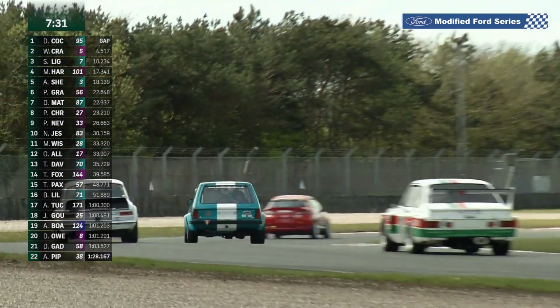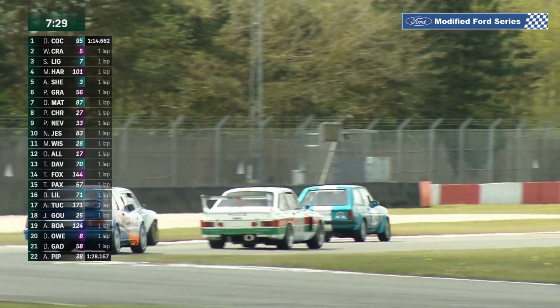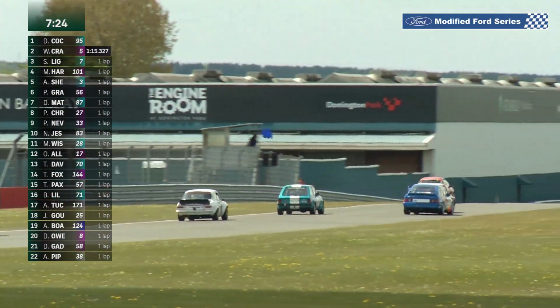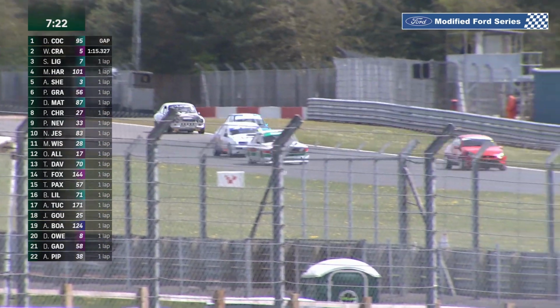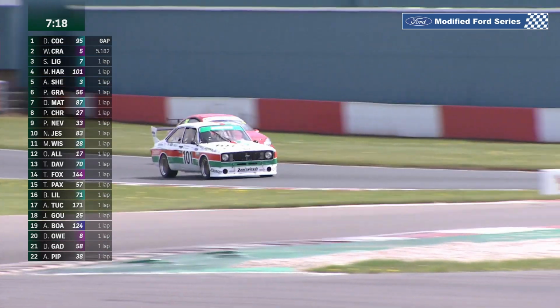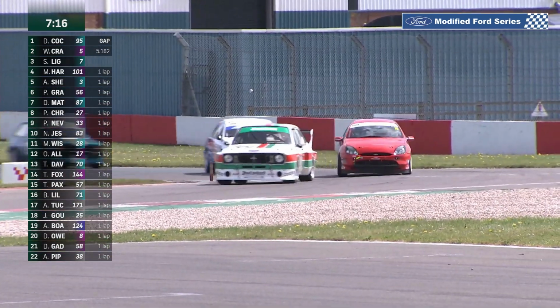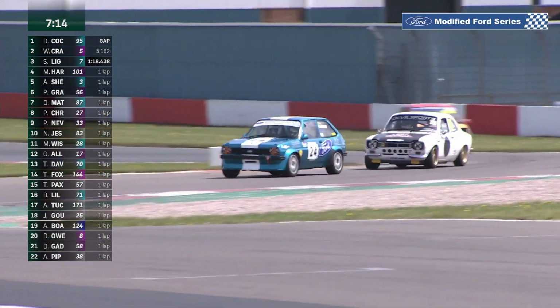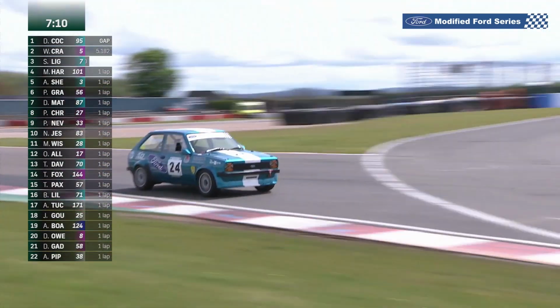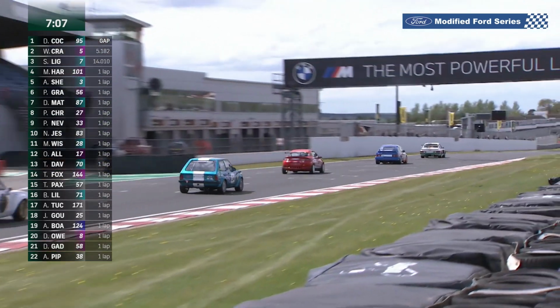You see here the fantastic battle between the number 24 Fiesta of Neophyto and the number 94 Class B Escort of McCarthy as they come down the back straight. This is the scrap for 4th and 5th overall, and this is also the B1 class leader and the 3rd place man in Class A. So good scraps amongst these two as they come through. Also watch out on the way past a rather scared Ford Puma.